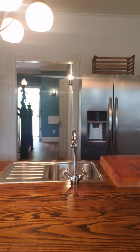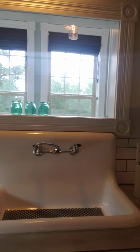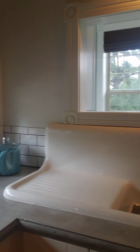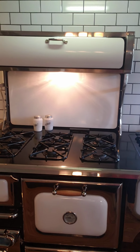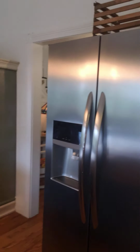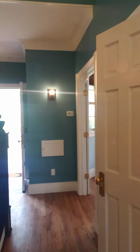We have a butcher block countertop here and concrete countertops here. Farmhouse sink. So this is a reproduction. So it's new, meant to look old. All the appliances stay. Now we are back in the entryway.